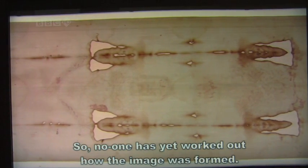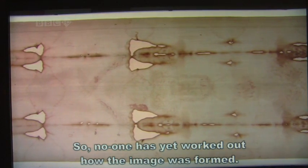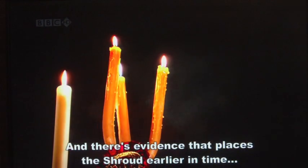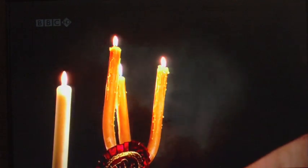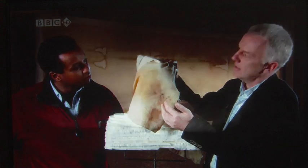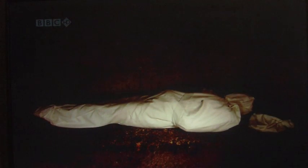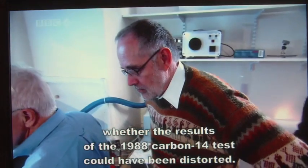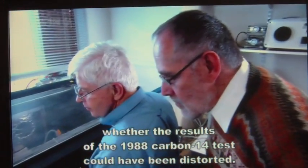So no one has yet worked out how the image was formed, and there's evidence that places the shroud earlier in time. In the 12th century, in the 5th century, and even in the 1st century. The conflict of evidence is such that the team in Colorado is asking whether the results of the 1988 carbon-14 test could have been distorted.